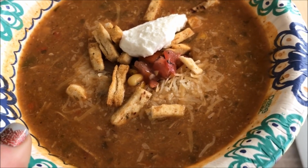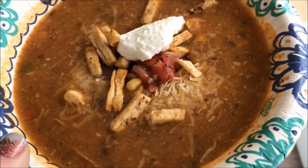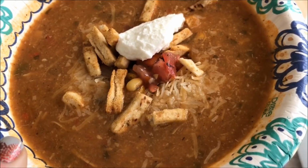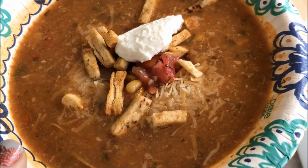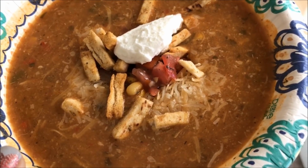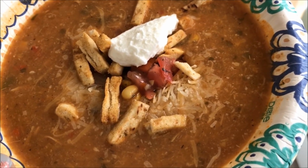For lunch today, I have 1 cup of chicken tortilla soup from Costco for 2 smart points. Some salsa on top, some light Mexican cheese from Trader Joe's for 1 smart point, 1 smart point worth of pita crisps, and some non-fat Greek yogurt as sour cream. This is a 4 smart point lunch.